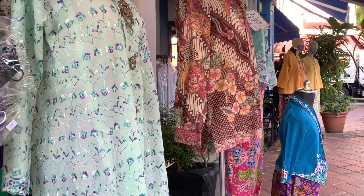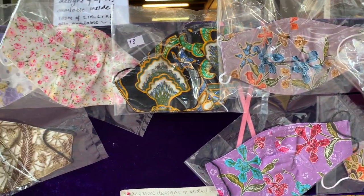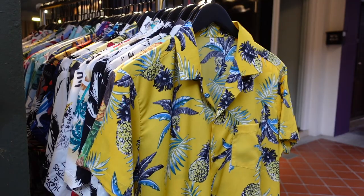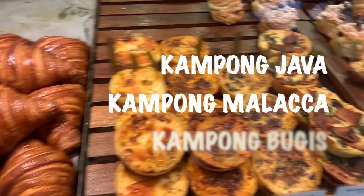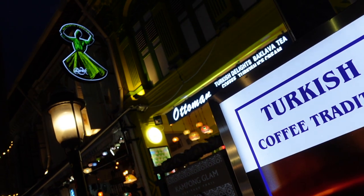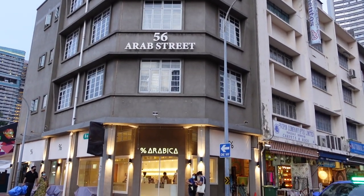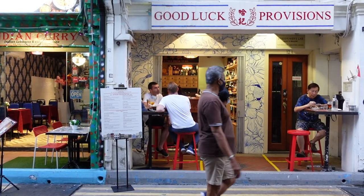and populous. By the second half of the 19th century, more immigrants from Indonesia and Malaya arrived and established different kampongs like Kampong Java, Kampong Malacca, and Kampong Bugis. Commercial activities continued to expand in the early 20th century, and multi-ethnic communities soon developed, comprising of not only Malays and Arabs, but Chinese and Indians too.